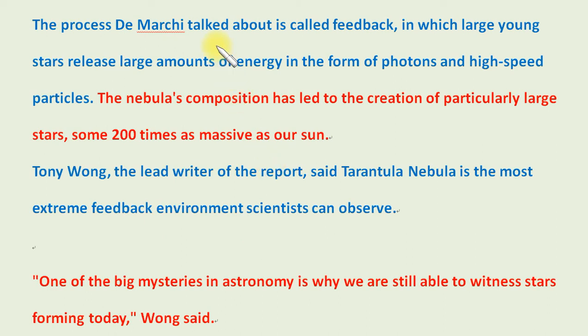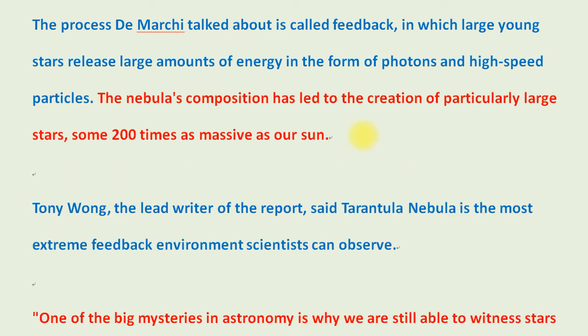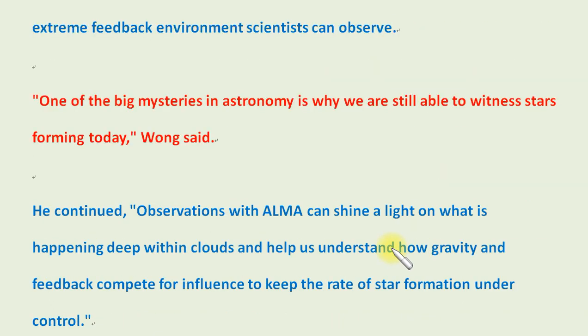The process de Marchi talked about is called feedback, in which large young stars release large amounts of energy in the form of photons and high-speed particles. The nebula's composition has led to the creation of particularly large stars, some 200 times as massive as our Sun. Tony Wong, the lead writer of the report, said the Tarantula Nebula is the most extreme feedback environment scientists can observe.